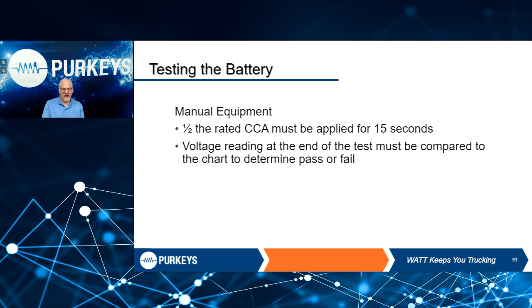If I'm using the manual equipment, I have to use half of the rated CCA for 15 seconds. So if you've got a 750 cold cranking amp, or CCA, battery, that means you're going to apply roughly 375 amps for 15 seconds. Now I'm all messed up. 750, half is 375, apply it for 15 seconds, and you're looking at what that voltage reading at the end of the test is compared to the chart that we're going to show you here.